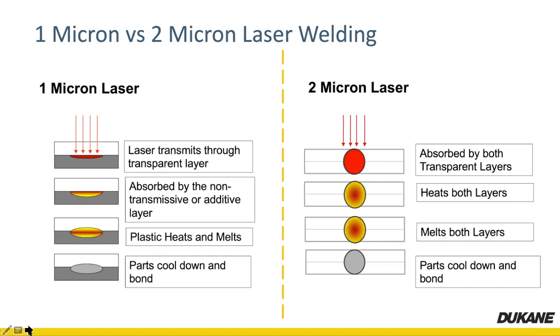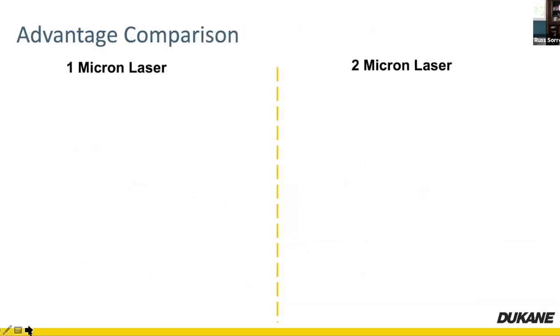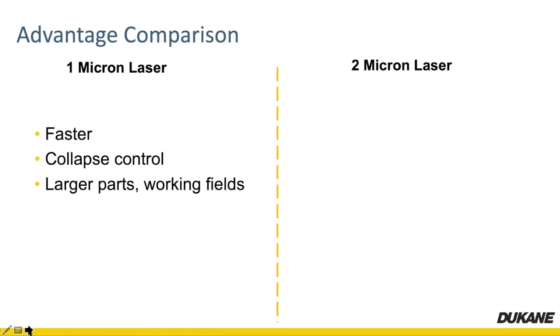Basically, we clamp the parts up, we shoot through, we produce a melt, and then we solidify it. From a cycle time perspective, is one longer than the other? Yeah, 1 micron is usually faster. That's that first key point right there, because we can do quasi-simultaneous.